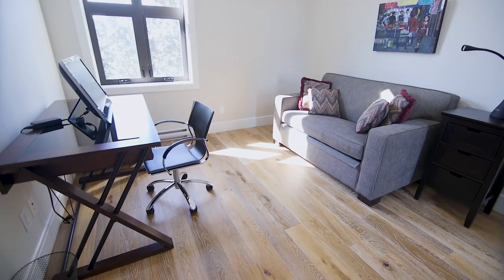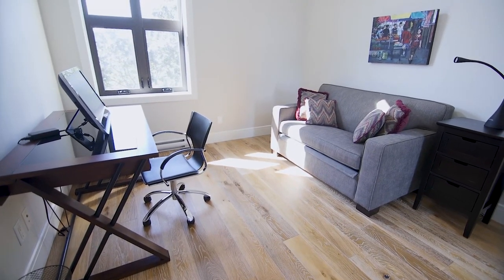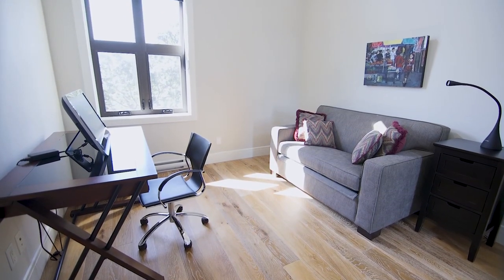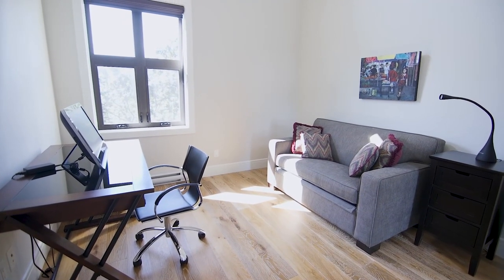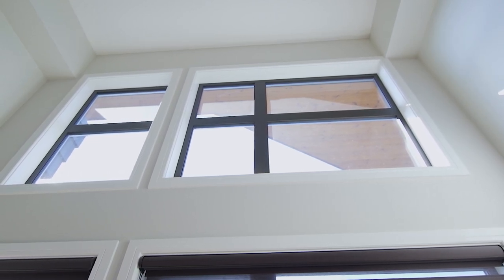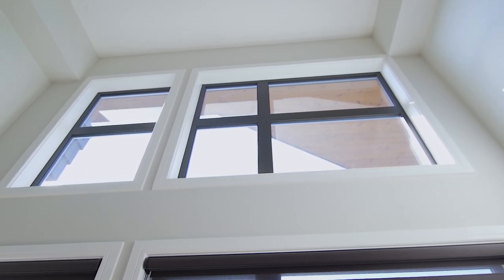So if you're working from home, like a lot of us will be for the next little while, you can create a beautiful office space. You can have inline dining. You've got the vault in the ceiling because we are on the top floor, of course, here. So you really have this sense of space and light within this home.